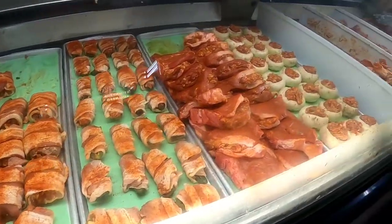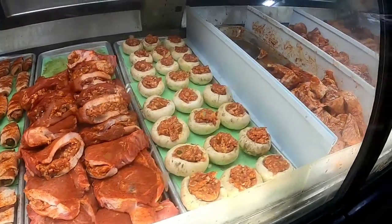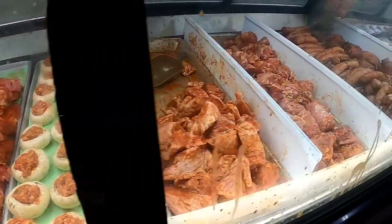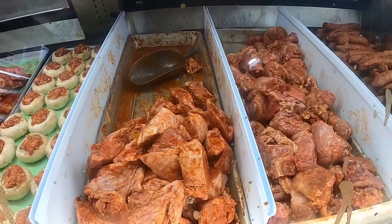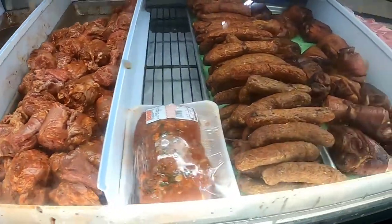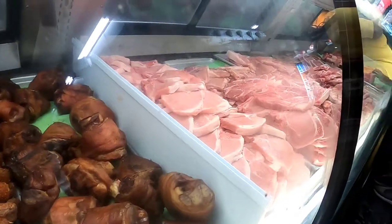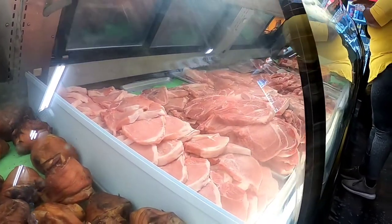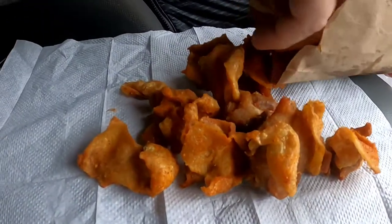Stuffed chicken thighs, stuffed pork chops, which is one of my favorite things. Stuffed mushrooms, some marinated, what is that, chicken? Cut up chicken. Yeah, okay. And that looks like turkey necks, marinated turkey necks. We got smoked sausage, we got smoked ham hock, and then the traditional pork and whatever cuts back.